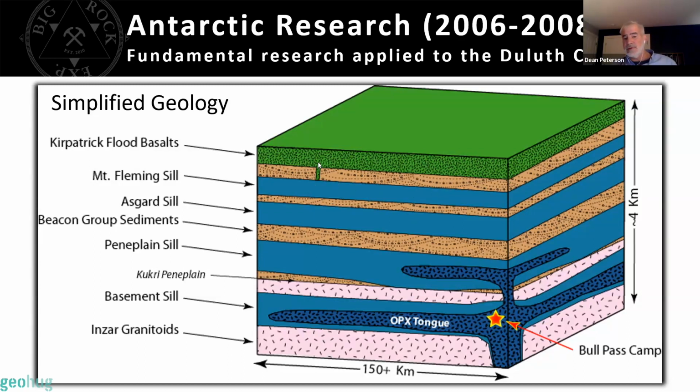There's actually the Kirkpatrick flood basalts, which are related to the Ferrar Dolerites, on top. We've only seen a little tiny bit of it where we were working. But there's the upper Mount Fleming sill, the Asgard sill, and these are standard, I guess, as in Australia, you would call them dolerites, and in North America, we call them diabase. They're just dolerite diabase sills, and they're almost featureless.